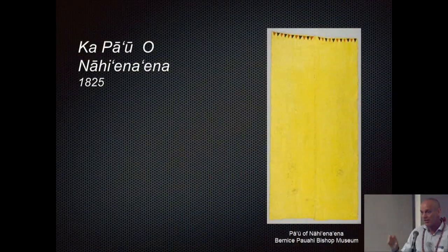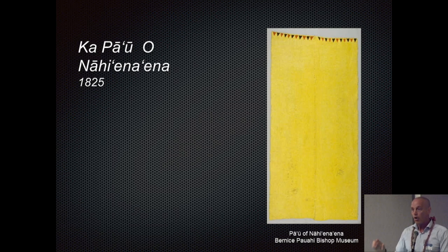She wore this cape. This cape has approximately 1 million o'o feathers, the largest piece of featherwork in the world. O'o had about 8 to 12 feathers on each bird. Now, I'm not very good at math, but you're talking about 100-something thousand birds for this one piece. That wasn't a Lahaina project. That was a national project. So across the archipelago, they put this thing together.